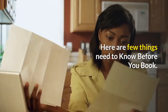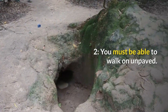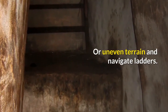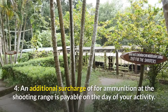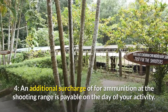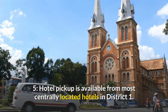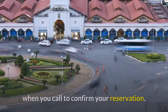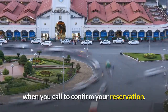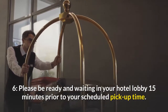Here are a few things you need to know before you book. 1. Children 1 and younger are complimentary when accompanied by a paying adult. 2. You must be able to walk on unpaved or uneven terrain and navigate ladders. 3. Maximum group size is 12 people. 4. An additional surcharge for ammunition at the shooting range is payable on the day of your activity. 5. Hotel pickup is available from most centrally located hotels in District 1. Please arrange pickup from your hotel or a nearby location when you call to confirm your reservation. 6. Please be ready and waiting in your hotel lobby 15 minutes prior to your scheduled pickup time.